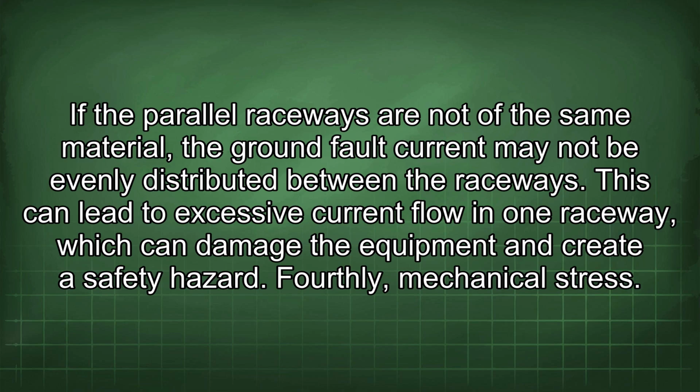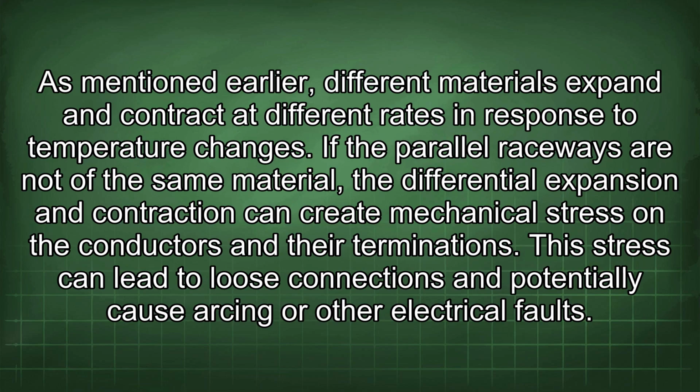Fourthly, mechanical stress. As mentioned earlier, different materials expand and contract at different rates in response to temperature changes. If the parallel raceways are not of the same material, the differential expansion and contraction can create mechanical stress on the conductors and their terminations. This stress can lead to loose connections and potentially cause arcing or other electrical faults.